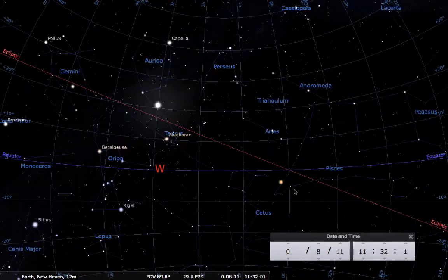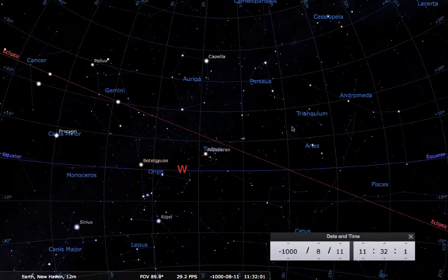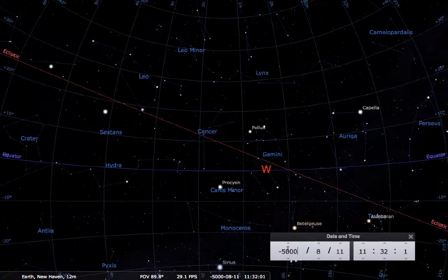If we go back 2,000 years, you can see, yeah, it's still pretty much in Pisces. If we go back 3,000 years, negative 1,000, you can see now here it is in the constellation of Aries. Aries is a very dim constellation, but it gets its own 30 degrees of the ecliptic kind of right around here. If we go back to 5,000 BC, so 7,000 years, you can see here it is over here in Gemini. So in the spring, the sun would have been in Gemini, and the constellations you'd see, for example, rising opposite the sun would shift every 2,000 years. They'd shift up by one zodiac sign.